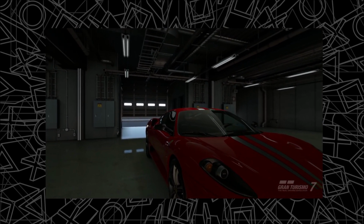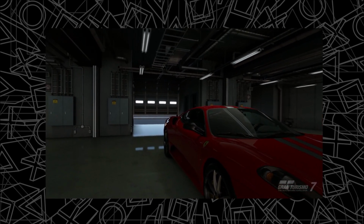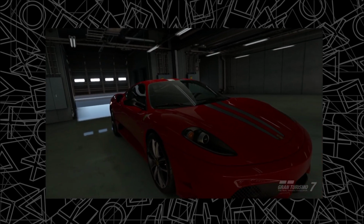These 430s, even after what's that, 15 or so years, that's the way they still look just as good. So let's take a look inside and then we'll hit the track.